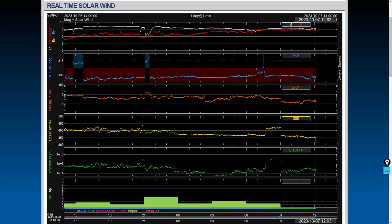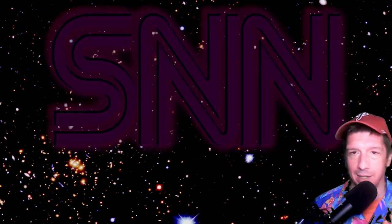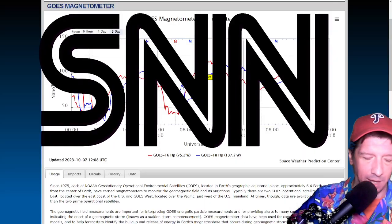Again, solar wind density here quite diffuse at 2 protons per cubic centimeter. That is the measurement by the ACE spacecraft at Lagrangian point 1. Solar wind velocity here very slow at 350 kilometers per second. GOES magnetometers here also not indicating any sort of space weather coming in. So, yeah, facts.